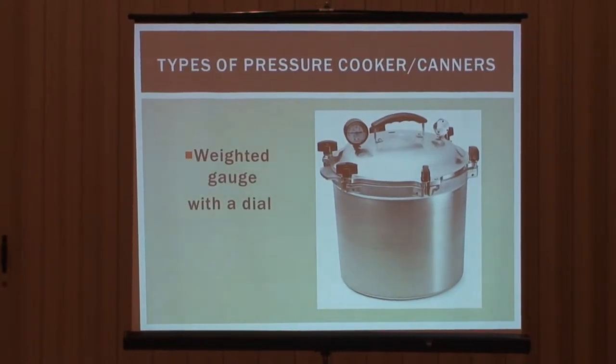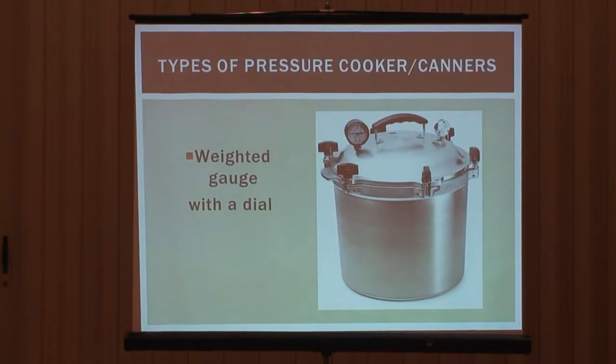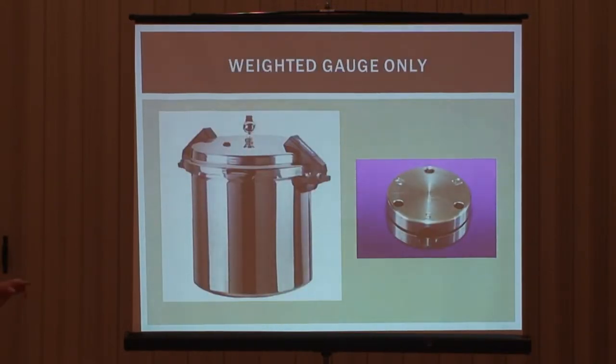Anyway, so as I refer to it, use your instruction manual. Become familiar with your own pressure cooker, and then you can call it what you want. This one has a weighted gauge only. There is no dial. And so this one you have no way of knowing when the pressure is gone from your cooker. That's not bad. You just have to learn how long your cooker takes to come back down.